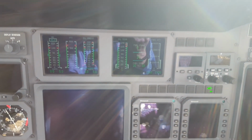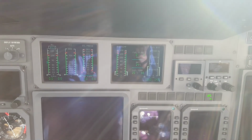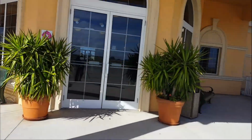Let's see, 2,990. Just about 3,000. That's what I was looking for. That works. I just got to pay up and we're ready. Other than some passengers. Okay, let's go in and pay the piper. Took on 150 gallons.